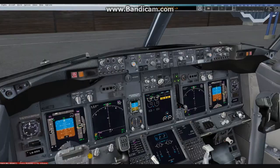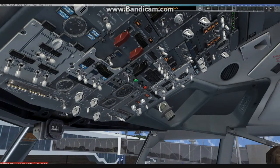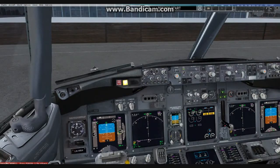Okay, so it's not going to go through the before start procedures. It's putting on all the fuel pumps, except those two because we don't have any fuel in the tanks there, and all the hydraulics. I'm ready for the checklist when you are.